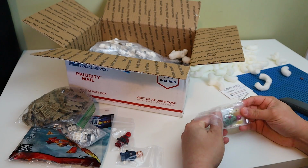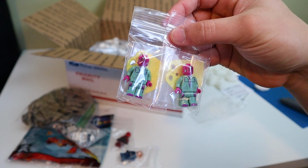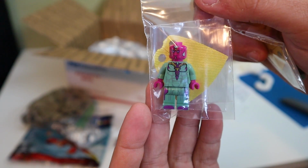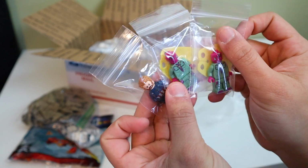And then the very last thing here, we do have 2 of the Vision minifigures with the cape. This is pretty cool. Again, this was $2 each, which is a really, really good steal if you look at other Bricklink prices. I'm actually a really big fan of the printing on his torso and the legs, which is super cool. And of course, he comes with a really, really nice golden cape, which is super awesome. So there we go. In total, these are the only 3 Marvel minifigures.